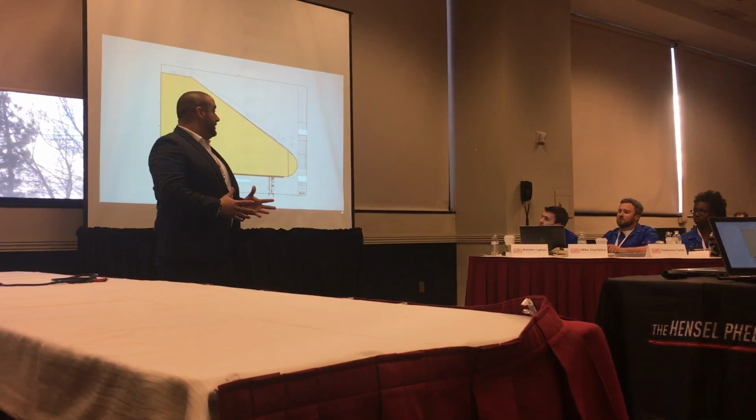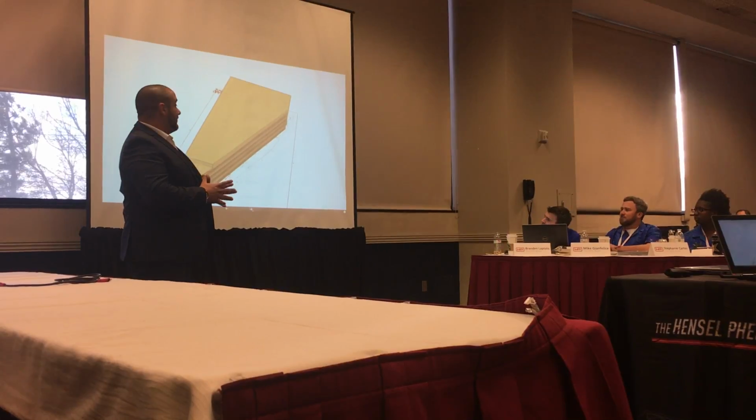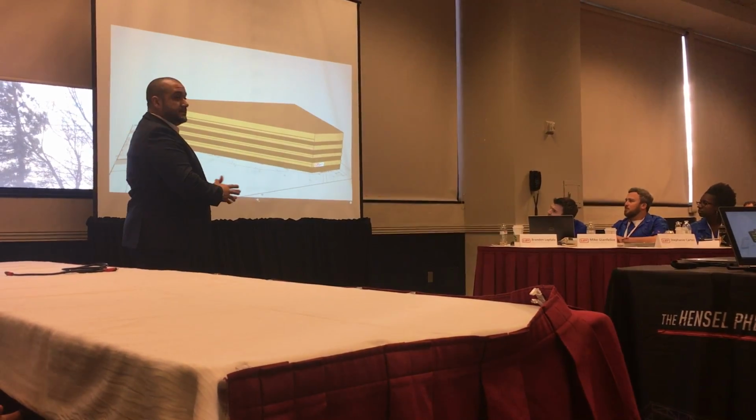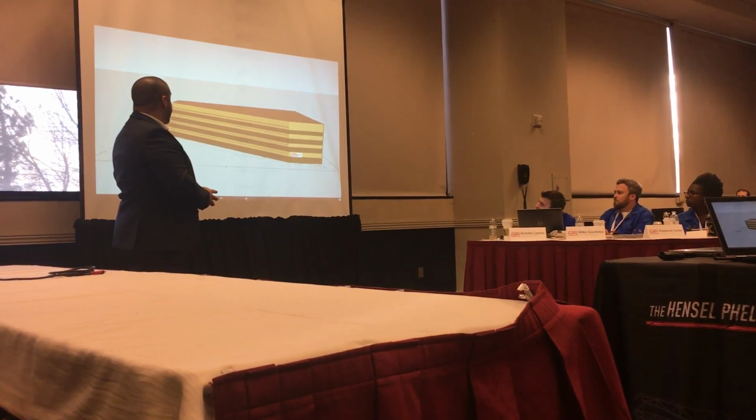This is a core and shell building, so we don't have the luxury of space. It's a very small footprint. The building is very large on the property itself, so we have to be very efficient and utilize the little bit of space that we do have.